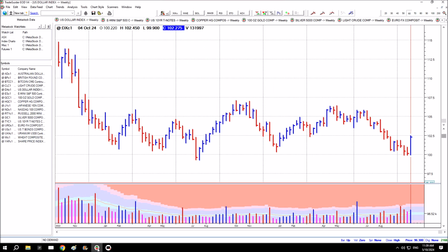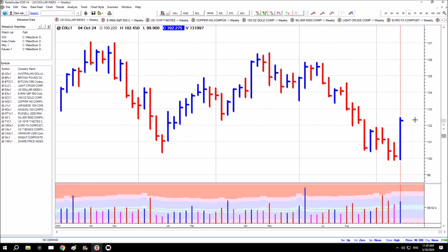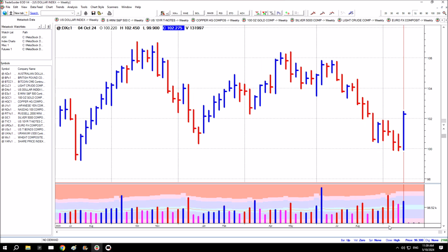First chart is the US dollar index futures. That's the wider view. You can see price has been going roughly sideways for an extended period of time. If we come in a bit tighter, you can see price moved higher this week, mostly on the back of a flight to safety or perceived safety in the US dollar.